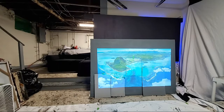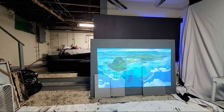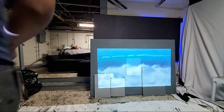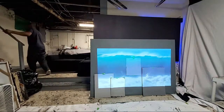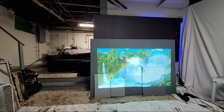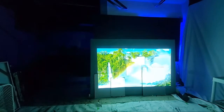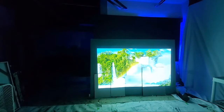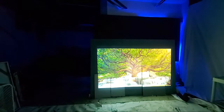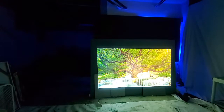Now you ready to paint those darker screens on? Let's get those darker screens painted on. Let's have a little fun with this first. Let's do some lights out too. Let's get the lights out. What do you know? Lights out, you can't even tell one from the other. Isn't that interesting?